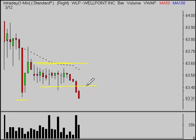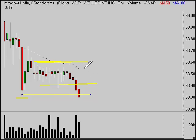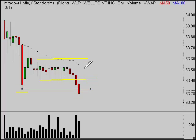Well, we're back down through the low end of the range here, and actually at new lows for the day in shares of WellPoint. So the patience has saved us from making a losing trade here right now.